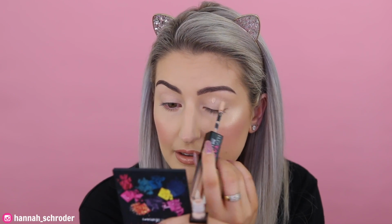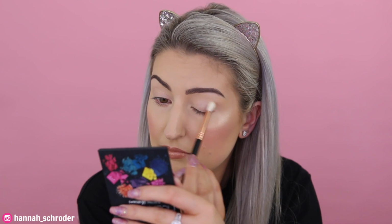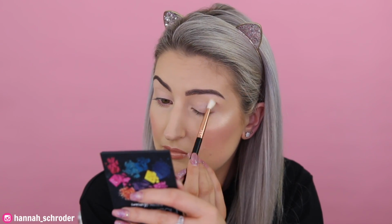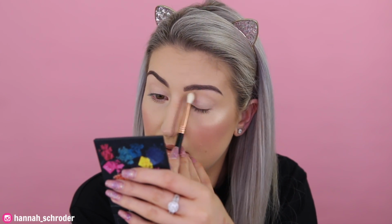My eyes are already getting red as well. I'm so sorry. I believe they dry pretty quickly, so you got to work with them pretty fast. Wow, that was easy. I was a little bit scared. That was a lot easier than I was expecting it to be. So yeah, it's just like a really light wash of color, that one.